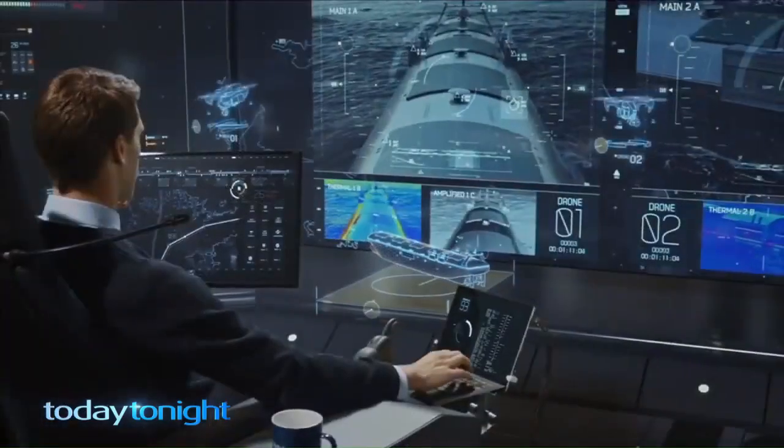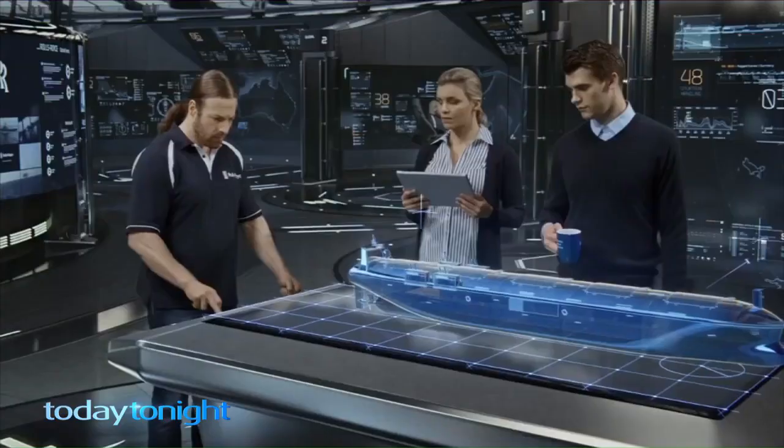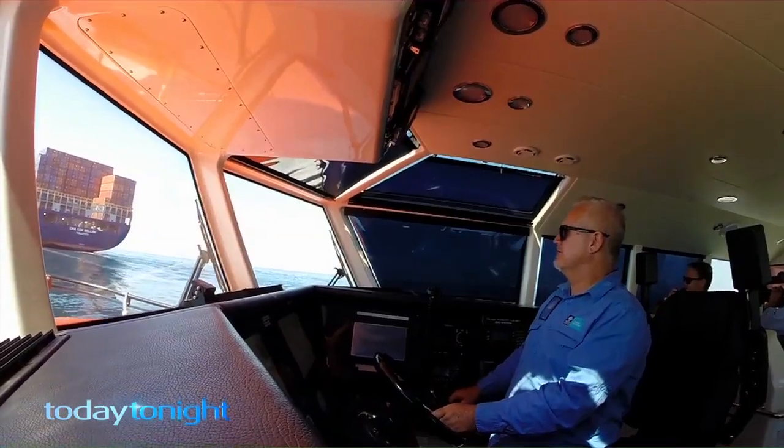That creates a whole new set of challenges. If you've got no one on a ship, how do you moor it? Do you put a pilot on a ship that's got no crew on it? So there's a long way to go, but it's exciting. Today, it's people driving the port.